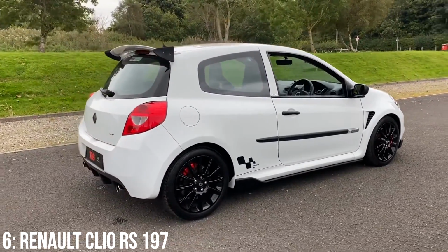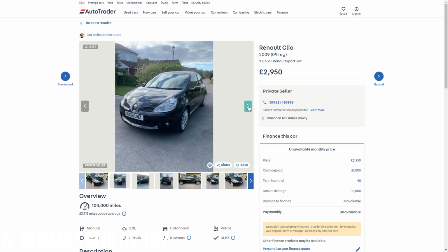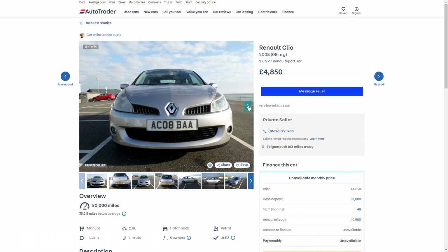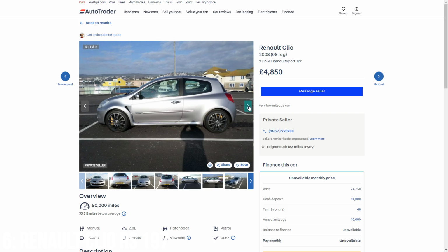So if you drive one, check for crunches, particularly between the first four gears. £3,000 is the minimum I could find these listed for, and for £5,000 you get a 2008 example with around 50,000 miles on it, but you could also get a Cup for that kind of money.